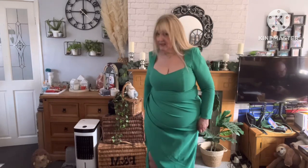Then it's got this beautiful drape here that's stitched there. And it goes down into a split there, but it's a concealed split, so you don't show anything off. See what I mean? Absolutely gorgeous dress. There's a zip up the back of it, which I did have a bit of trouble with.